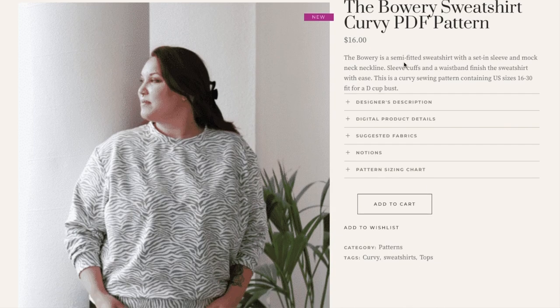This is a semi-fitted sweatshirt with a set-in sleeve and mock neckline. Sleeve cuffs and waistband finish the sweatshirt with ease. Curvy sewing pattern, 16 to size 30, and fit for a D cup bust.